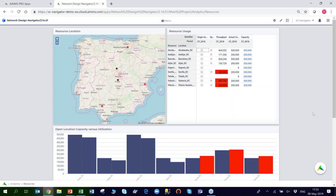Thanks for that, Brian. All right, so we're back at that resources page and you can see we've relaxed these capacity constraints. And what the model is now telling us is that where you've got a DC in Vitoria-Gasteiz with a capacity of 200,000, it's saying if you could make that 224,000 capacity, which is roughly a 12% increase, we could save ourselves some money by reallocating customers to that DC. And that maybe becomes a conversation with your DC manager to say, is that possible or is it impossible?